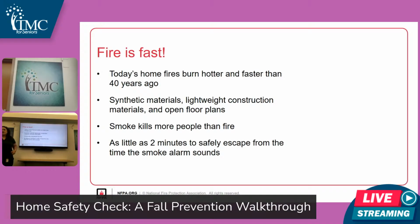So the difference with fire now is fire is a lot different than it was 40 years ago. We have these things called open floor plans in these new homes, right? So to keep fire inside, the best thing to do is shut your door, right? But now all these open floor plans are all open. And so what does fire do? Spread, right? It spreads throughout the house quickly. And then these synthetic materials in our clothes, right? They burn a lot hotter and faster than they did 40 years ago, which is sad, but it's not even just in our clothes. It's in the carpet. It's in our furniture. Everything's cheaply made right now, so those synthetic materials burn a lot faster.